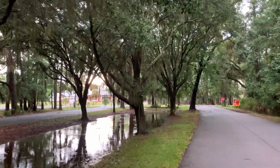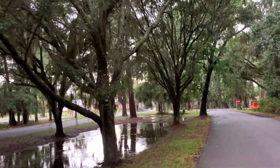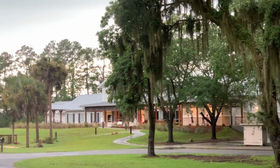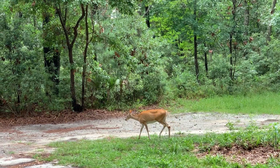This is an awesome state park. I have been so pleasantly surprised. I mean, this has to be the coolest state park I've ever stayed in, and I've stayed in state parks coast to coast. Now, this is my first time staying on the East Coast, but as of right now, I have stayed in state parks coast to coast, and this has the nicest facilities with awesome campsites. All of them are awesome. All of them have everything you need.